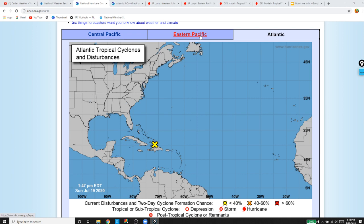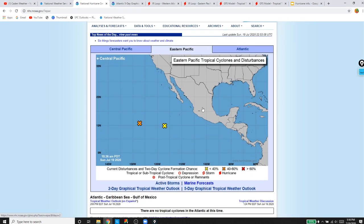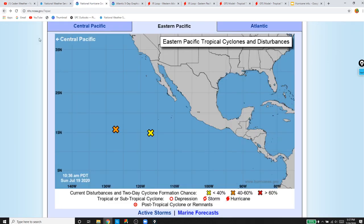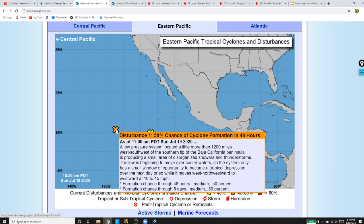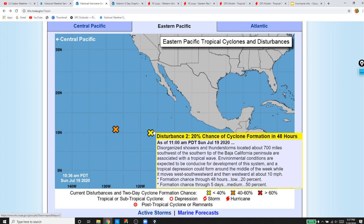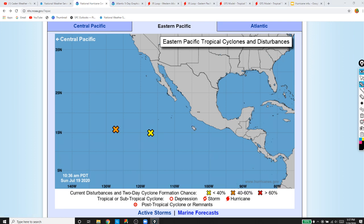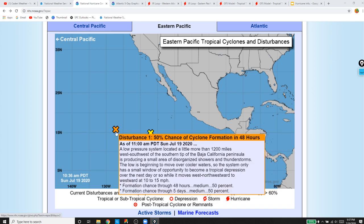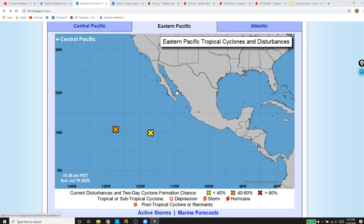Now let's take a look at the Eastern Pacific, where we have two more storms that we're watching. One of them, disturbance 1 in the Pacific, already has a 50% chance of cyclone formation within the next 48 hours. And disturbance 2 has a 20% chance in the Pacific Ocean, but I can tell you that this one is also going to turn into a 50% chance as it gets closer to this point in the ocean here. Right now it is only a 20% chance. So again, two areas that we're watching here, and one of them is already a 50% chance. That is the current storms.